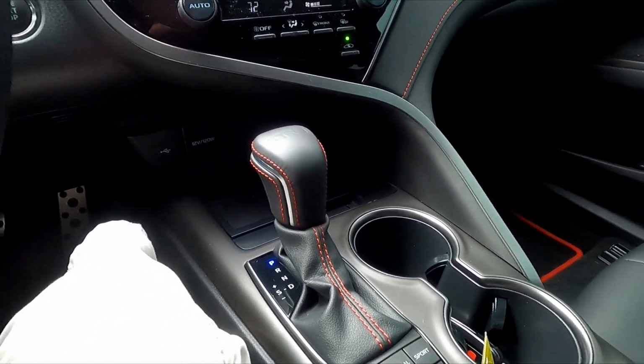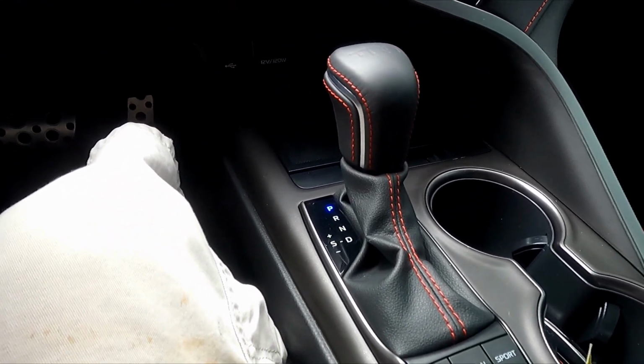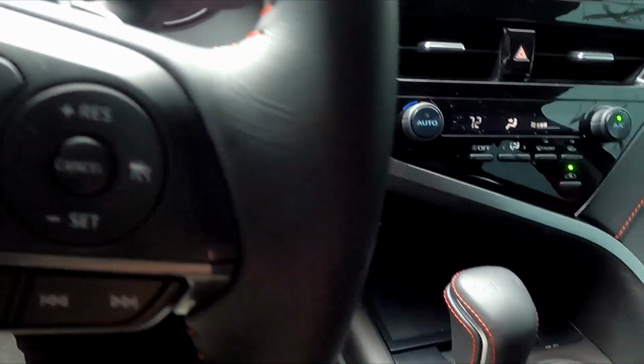I mean, down here we've got the automatic transmission, we've got the gear selector, we've got Sport Plus and Minus, which is cool. We've also got paddles up here. I think that's an upside.